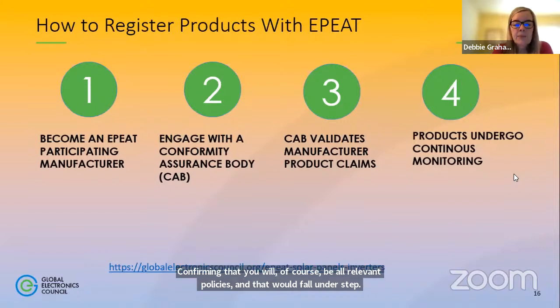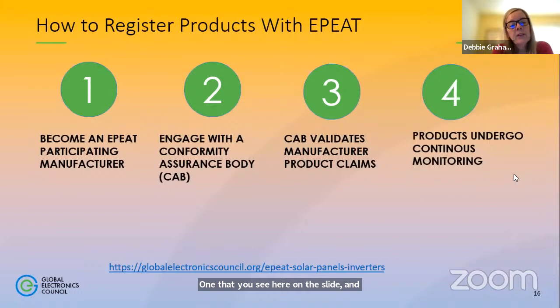And next, in step 2, you will choose a conformity assurance body. We refer to those as CABs, and you've heard that term several times today. So you would identify the CAB that you wish to work with. And just as a reminder, CABs are approved third-party organizations that work with manufacturers to verify that their products and organizations meet all EPEAT criteria as claimed.